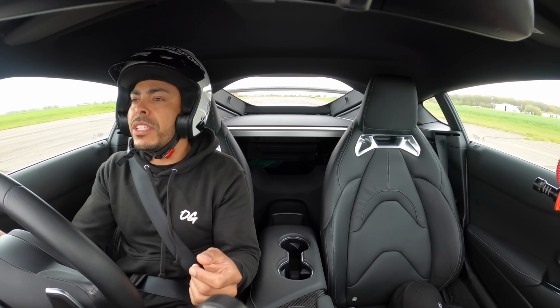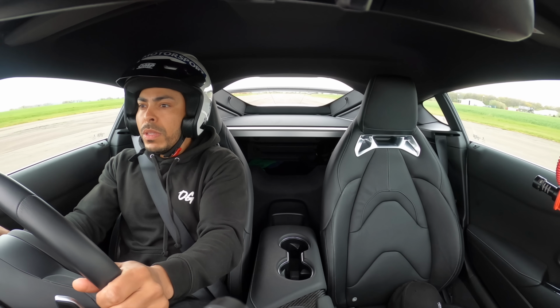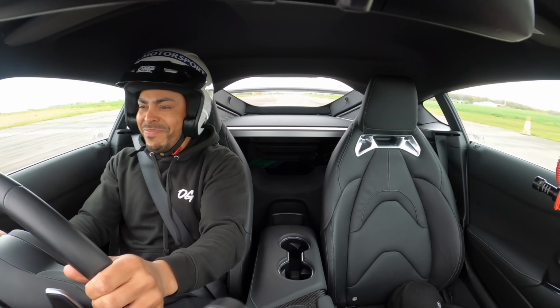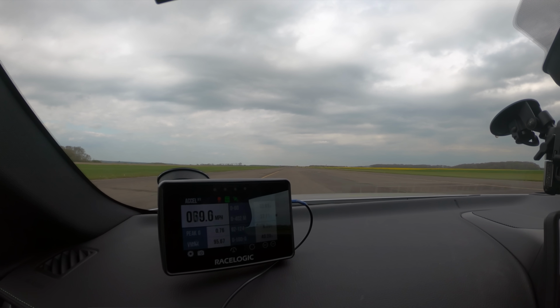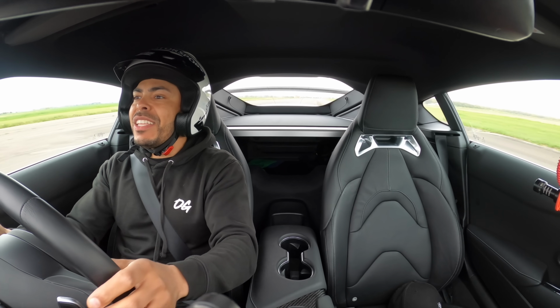Sounds absolutely amazing too. Let me just get over this little bump here. And second gear pull, yeah. Traction control cutting in. Woo! That's map 1. Did you feel traction control come in there? It's very scary.